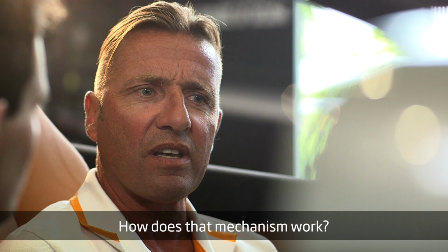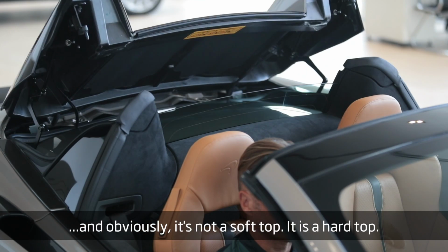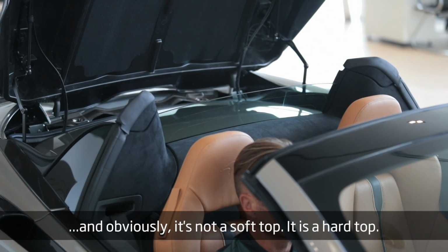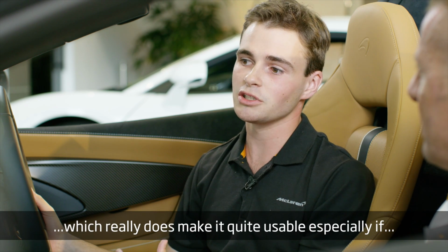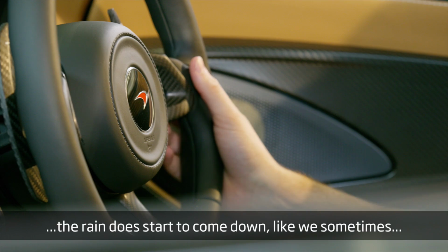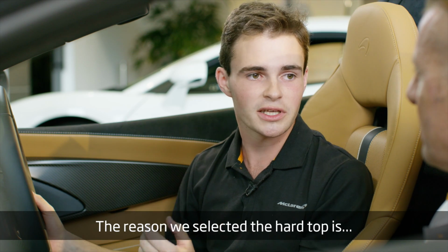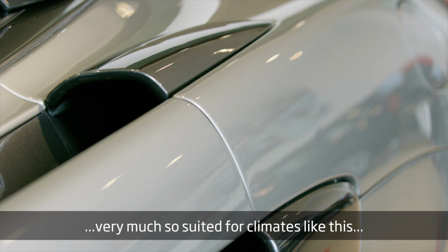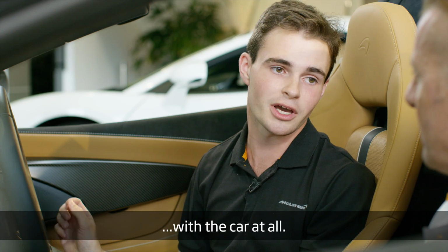How does that mechanism work? Is it able to retract when the car's moving, and obviously it's not a soft top, it is a hard top? The roof can retract at any speed up to 40 kilometers per hour, which really does make it quite usable, especially if the rain does start to come down, like we sometimes get on the tropical Gold Coast. But the reason we selected the hard top is very much so suited for climates like this. It's very hard wearing, and it's not going to age with the car at all.